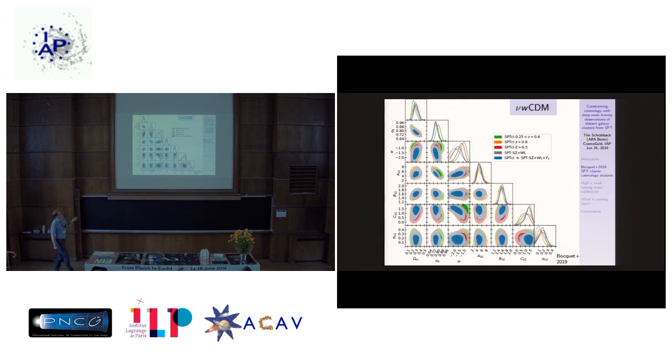So if you want to tighten this, you need to increase your lensing data set over a broad redshift range, right? If you add more clusters, more lensing data, you will shrink these parameters and you tighten your constraints.